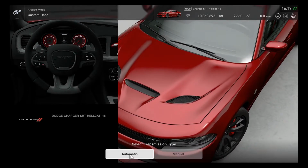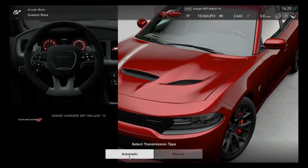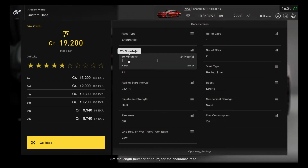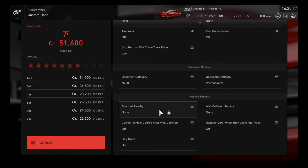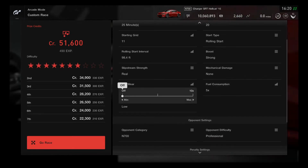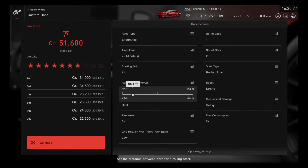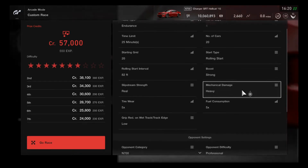I'm going to try out the Dodge Charger, because the 2015 model looks super cool and I'm excited for it. I might do an endurance race of 25 minutes, at professional level. Tire wear and fuel consumption might be turned on, and mechanical damage set to heavy, because this is going to be a challenging moment to get everything started.